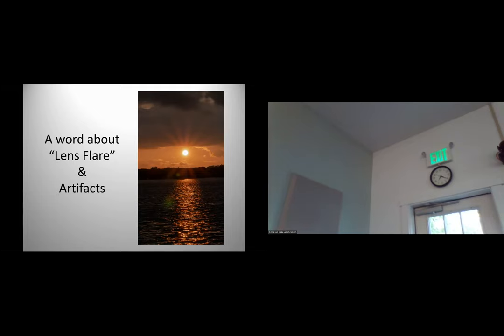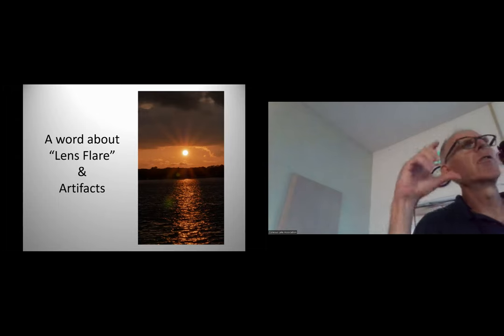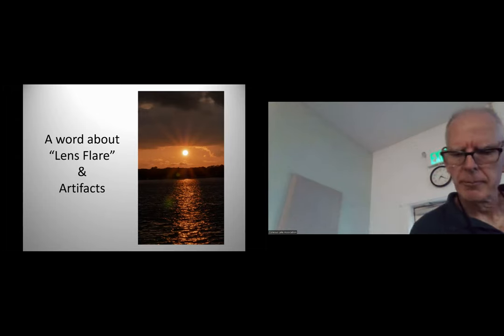Some artifacts like that you can't do much about. But these rays are so popular with people that some of those filters I've seen have rays that will automatically make stars out of everything. In fact, I think there are kids' glasses you can get for parties that do the same thing.